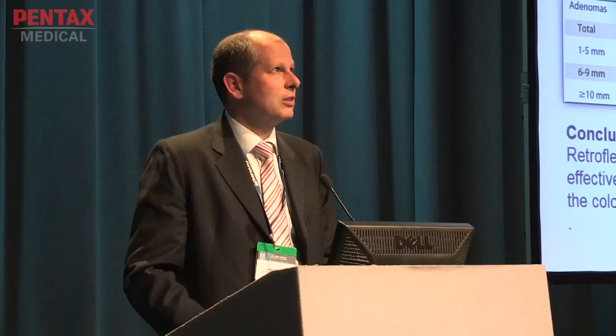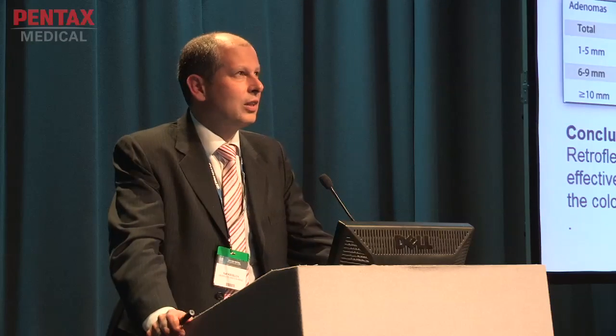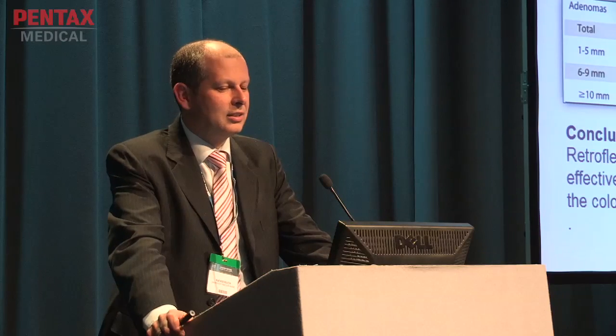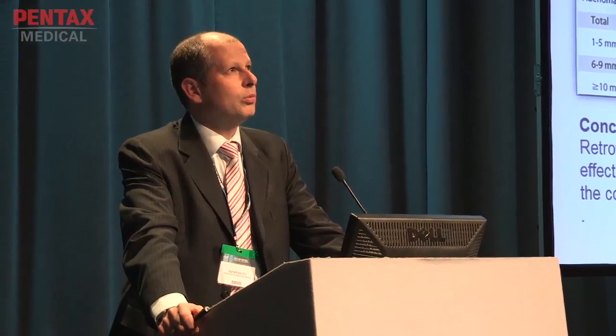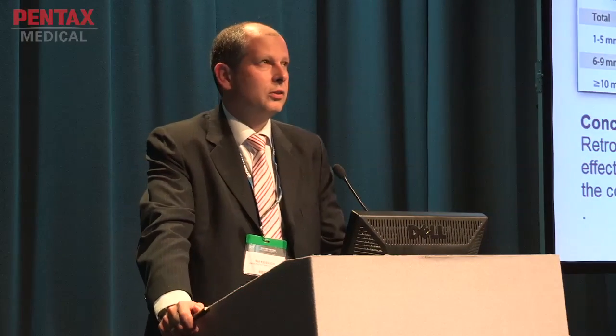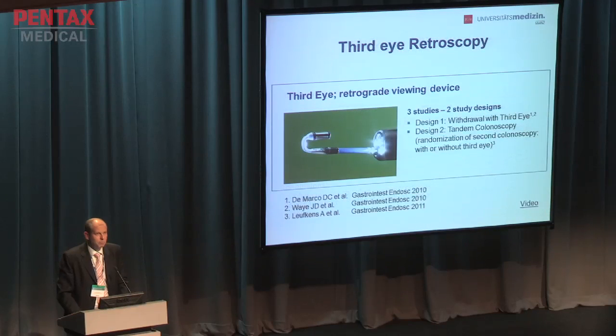And even in experienced hands, you see the missed adenoma rate was 10%. And if you calculate that on a per patient analysis, almost or more than 4% of your patients will go home. You think there's no adenoma, but after retroflex, you will identify them as having at least one adenoma.